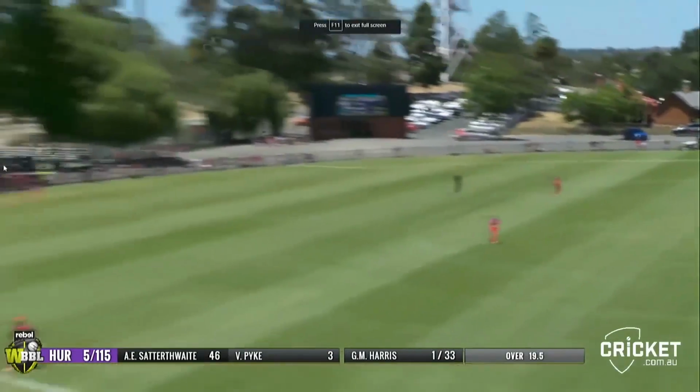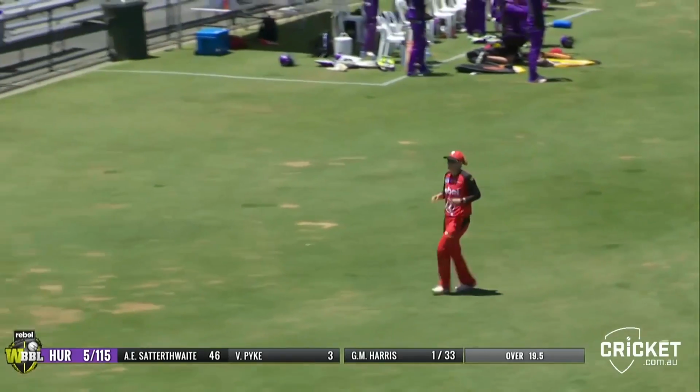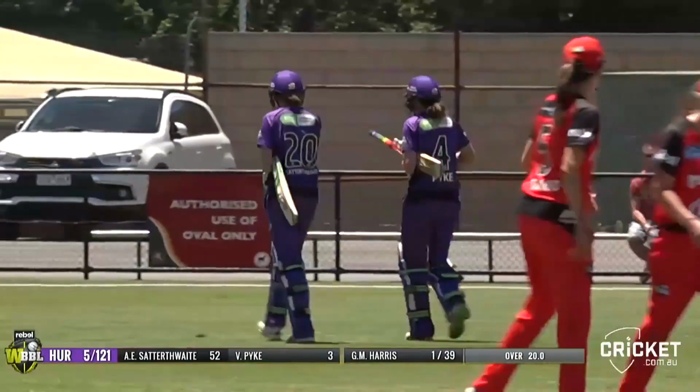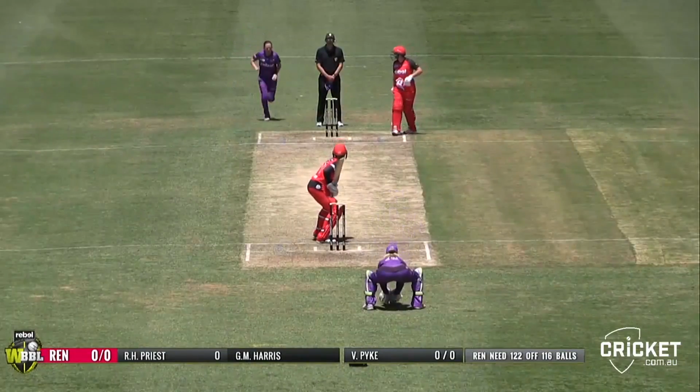It's in the air. It is a 6. It is over the top. Satterthwaite brings up a half century off the last ball of the innings. Finished at 5 for 121. 14 runs off the last over. She doesn't get frustrated.